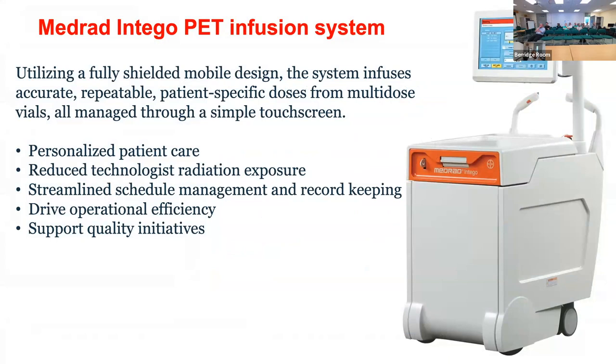This is mainly because it gives us much better accuracy, and basically the dose to the staff is almost zero. It also gives much better satisfaction to the patient, who is much more comfortable.